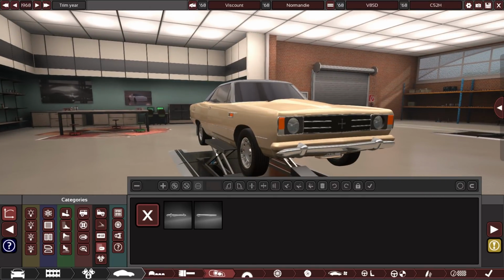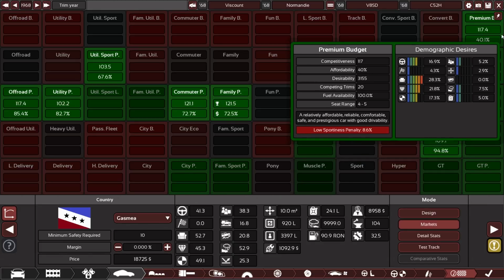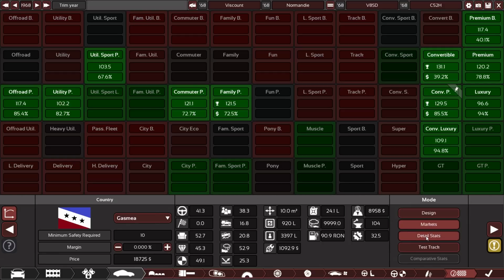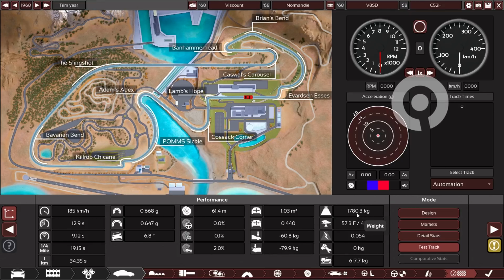And now that this is done, let's send it to the test track. And the test track, oh, first the demographics. Oh, they're so pretty. Even doubles as a family premium car. So the test track says, oh my god, this will be weird. How much does it weigh? Almost 1.8 tons.